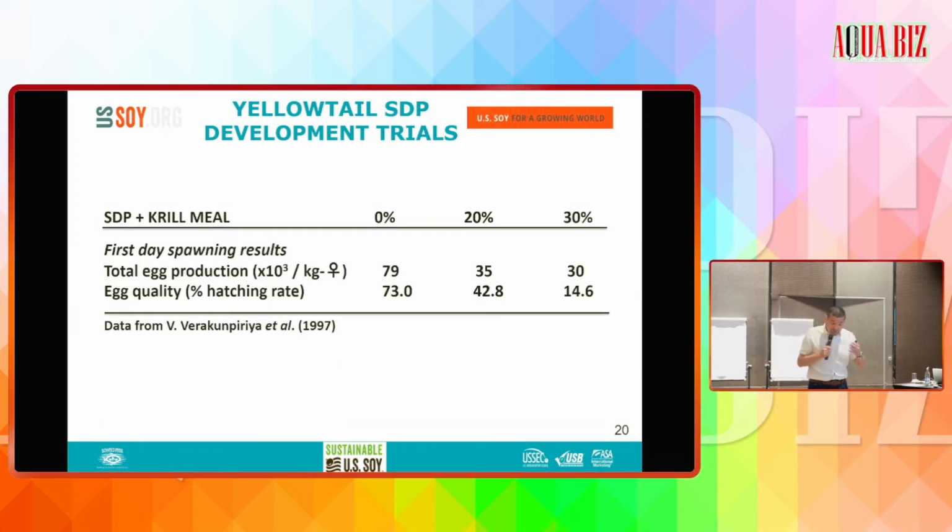Now, following on the results of the Red Sea bream, which gave good results for krill meal addition, they decided to add, the following year, no krill meal to the soft dry pellet, 20% krill meal, and 30% krill meal. And this was a very surprising result, because the krill meal added as a whole krill meal to the soft dry pellet did not give any improvement. So in the case of yellowtail, this does not mean that krill meal is not good for broodstock. In the case of yellowtail, with soft dry pellet, the krill meal gave lower egg production compared to the 0 krill meal and lower hatching rate compared to the 0 krill meal.